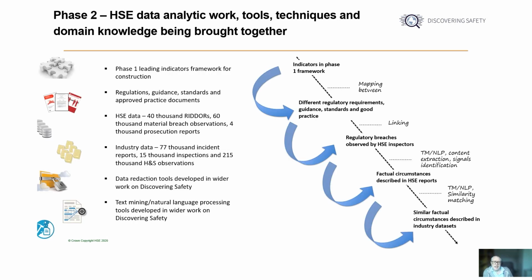Current work on phase two of the project is looking to leverage the knowledge value in the various data sets available to the project, including the data made available by the HSE, as well as the data shared by industry. The focus for the HSE data work is the leading indicators framework that was developed in phase one. The 17 indicators are being mapped against different regulatory requirements, standards, guidance, and good practice relevant to construction industry projects. Specific regulatory breaches observed by HSE inspectors and the context in which they occur are then being profiled in the HSE datasets being analysed. Text mining tools developed as part of other projects on Discovering Safety are being used to support this work. The aim ultimately is to develop tools that are able to look for similar evidence in industry datasets.